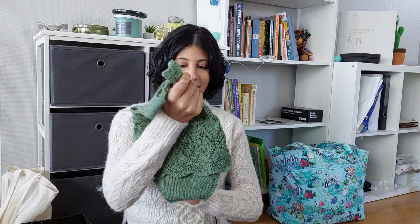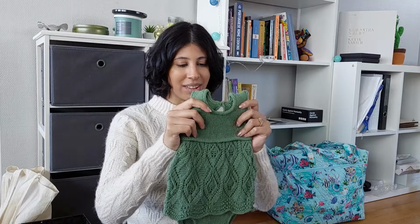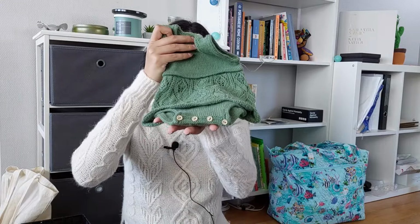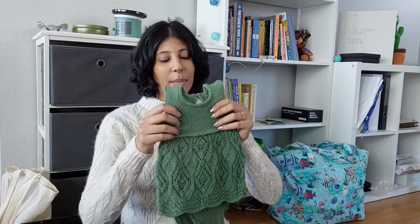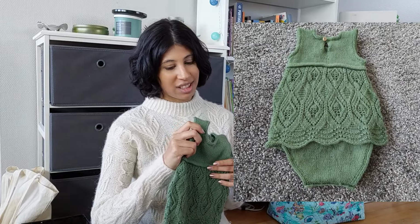And yeah, I think there are so many beautiful, beautiful details. Like, this was a labor of love. Little buttons on the, I don't know if you can see them, but I'll put some photos up as well. But I knit this in Drops Flora in the shade green that I had in my stash.